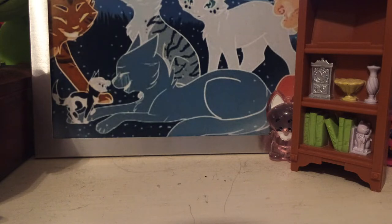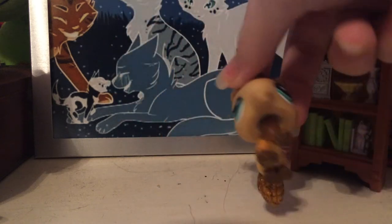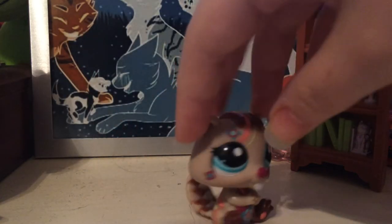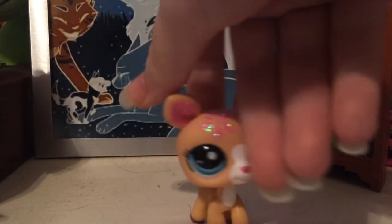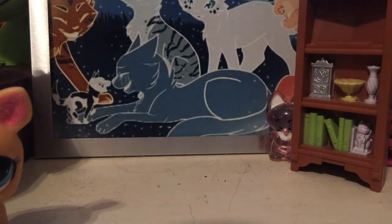So the next one is this one. This rare pet. I'm pretty sure it's rare. Sparkle pet. Next we have this beaver. First ever beaver. So there's that one. Here's one of my deer. It's a baby. It's a sparkle and comforter. That one is not for trade because I'm not trading the ones that I have double of.